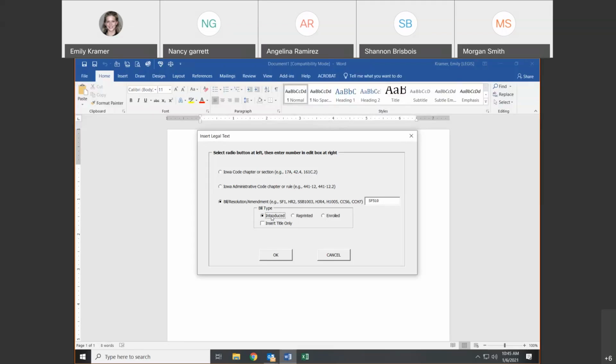For those of you unfamiliar with the process, just briefly, when a bill is first read in, it is the introduced version. After one of the chambers votes on it and introduces amendments, it becomes the reprinted version, and it goes to the opposite chamber for debate. They may introduce some amendments, they may send it back, and that becomes essentially the enrolled version, which is what the governor actually signs and what is then turned into law. So there can be up to three different versions of a bill, and that's what this denotes. You can choose whichever version of the bill that you want.